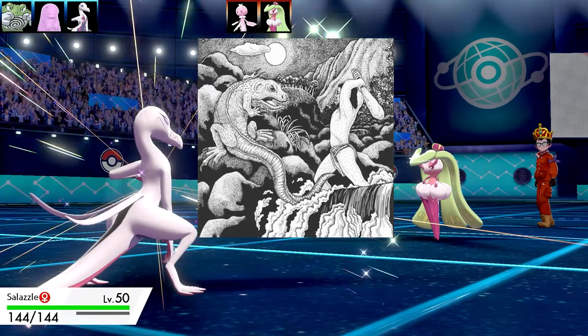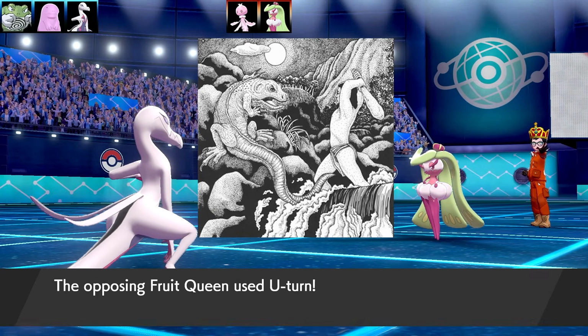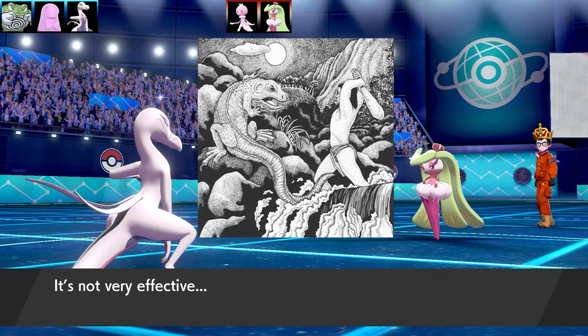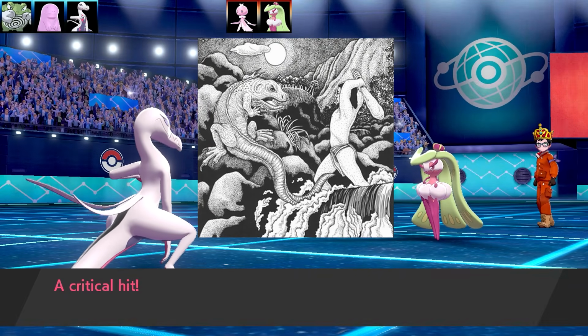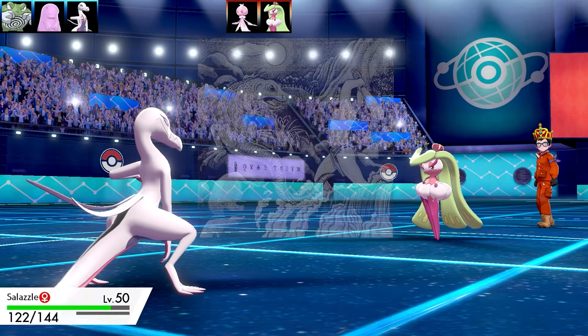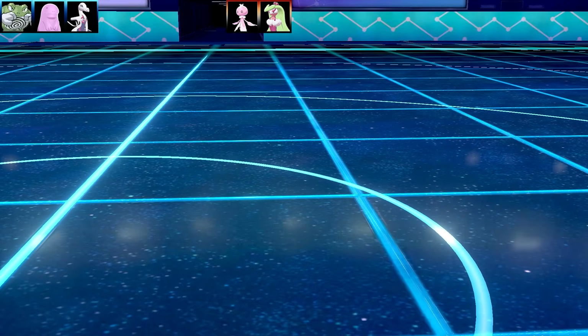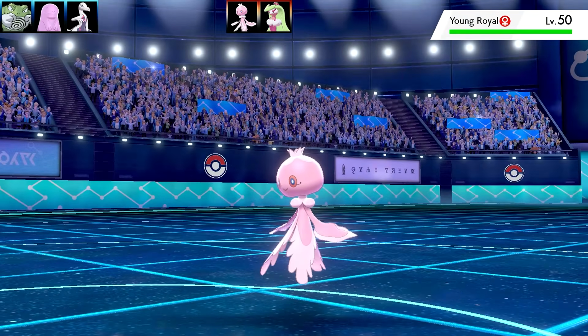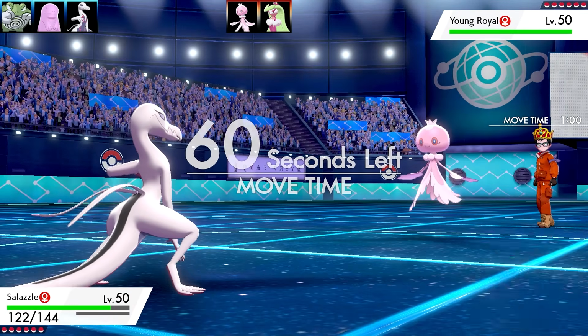Now, Salazzle's interesting. This is based off a lizard or a gecko, and it could also be based off Hawaiian lizard spirits. It's called Mo-o or something like that. I don't really know how to pronounce it, but it's some mythology thing. So it's pretty interesting. So basically a lizard or a gecko.